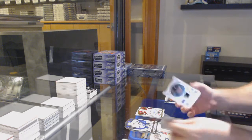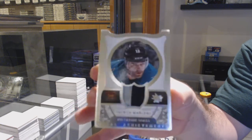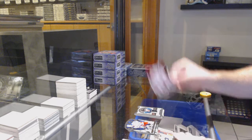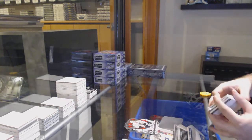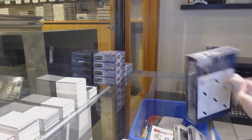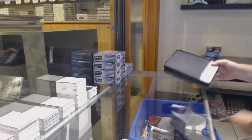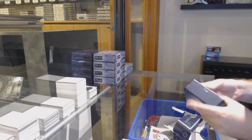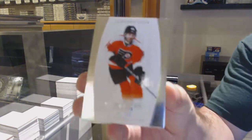For the Flyers, metallic marks auto of Ben Holmstrom. Bronze metallic marks. And we've got for the San Jose Sharks, game worn gear, Patrick Marleau. There we go. Round. We've got, I believe this is Winnipeg Jets rookie silhouette of Zach Redmond.